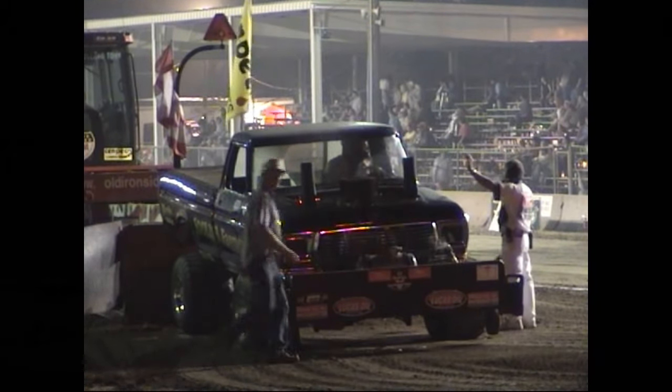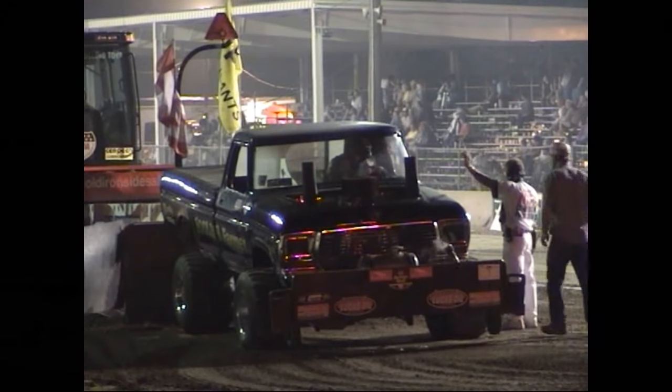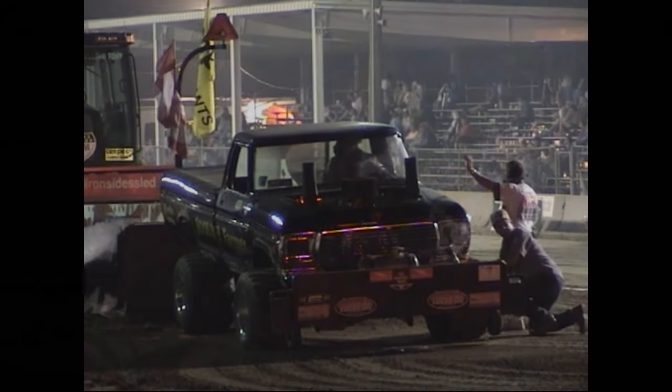Not a bad run for Mikey. Now, did you notice he was over on the other side of the track? I was just going to bring up. He actually started to pick that right-hand side of that track. A little tell.